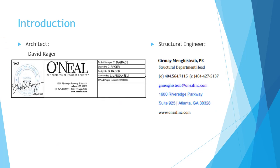For some brief information on parties involved in designing this structural renovation, the head architect is David Rager of O'Neill, and the head structural engineer is Gurmai Megasteb, PE of O'Neill.